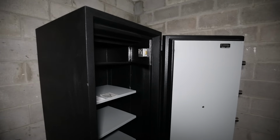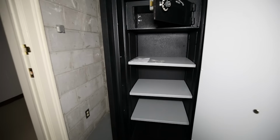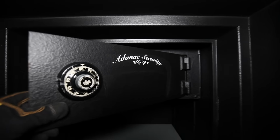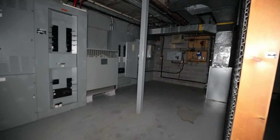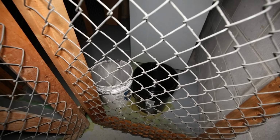Oh wow, got a safe down here. This is quite the safe, actually. It's massive. Like, this door is heavy. It's almost as heavy as a bank vault. Adnac Security. Got some more HVAC stuff in here. Yeah, nothing too interesting. Oh, got something leaking there.